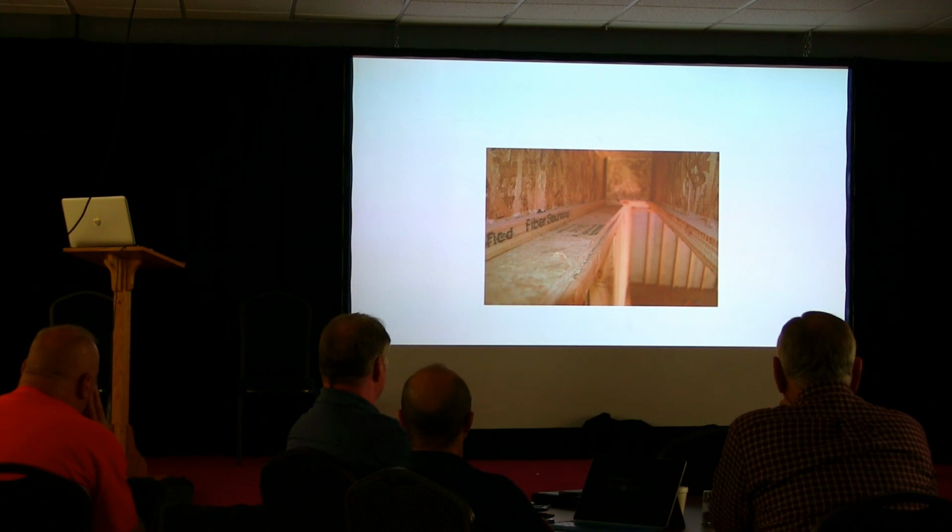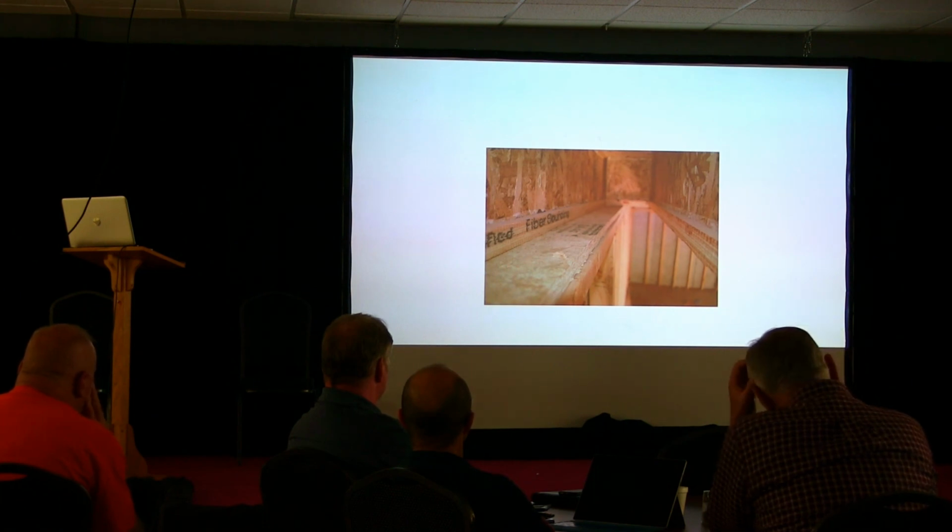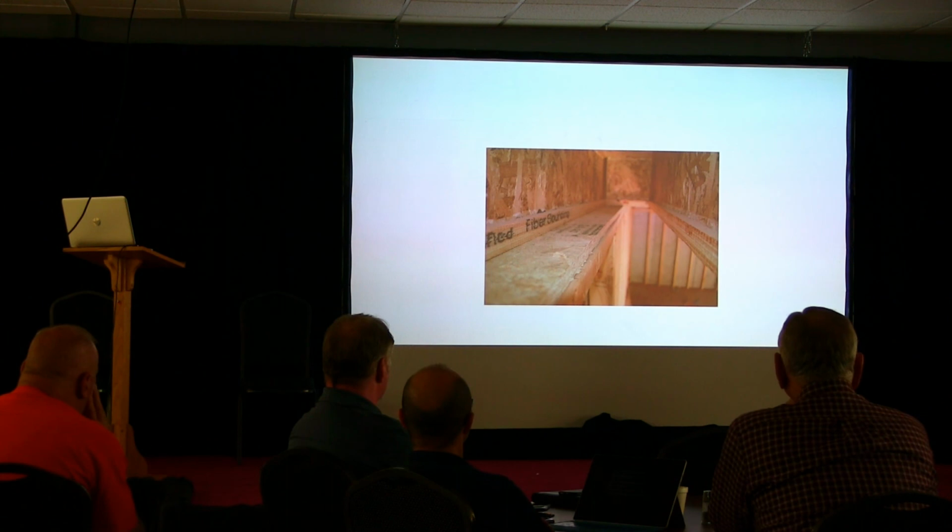Doesn't cover the joist space? Then go all the way across? Mm-mm. Really? Too thin? It's 1/2 inch.